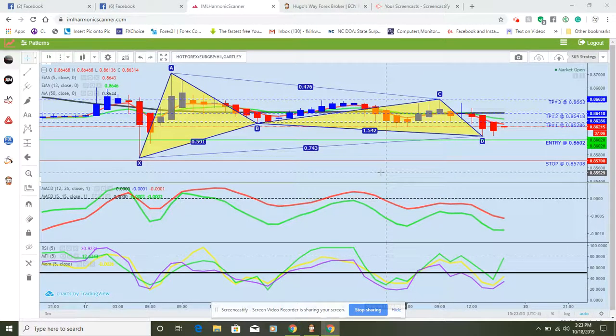Hey everybody, I want to show you something right quick. Donnie just talked about the harmonic scanner. I want to show y'all this. The harmonic scanner is an indicator, okay? It's nothing but another indicator that shows you what's about to happen or what is going to potentially happen.